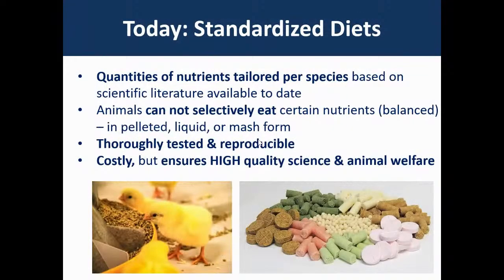We've really come a long way, and today we have standardized diets for animals. These are based on all the scientific literature we've collected to date, and it's species specific. So essentially, these diets are typically formulated in pelleted form, but of course, depending on the needs of that animal, if they need liquid, then that is how it would be provided. But if they were to take any bite of this food, it would be a well-balanced diet.